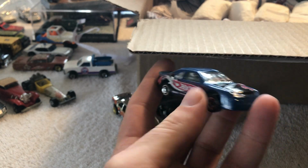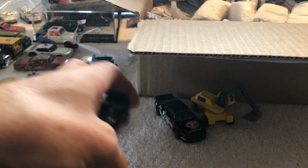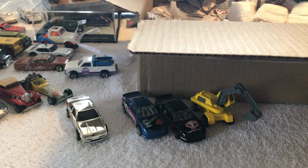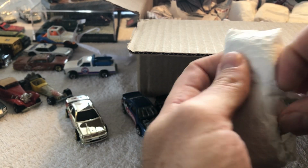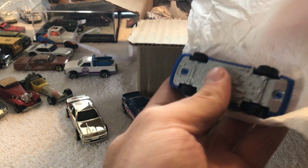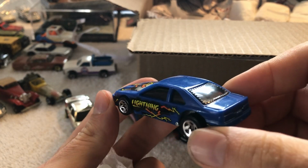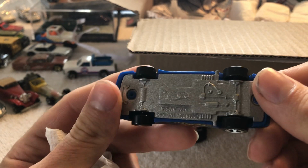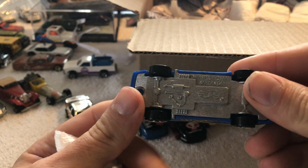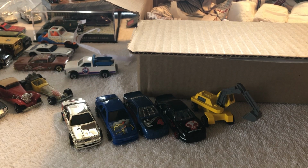Here's another T-Bird Stalker. One of the newer versions, like this black one down here that I'm sitting down. All right, here comes one of the earlier T-Bird Stalkers. This variation I needed with the painted base. So now I think I have all those variations of that one.